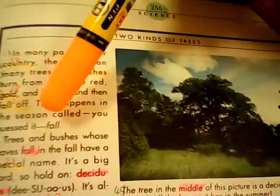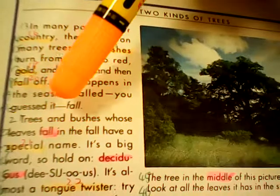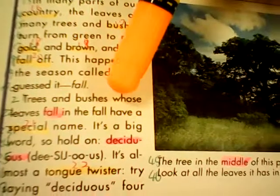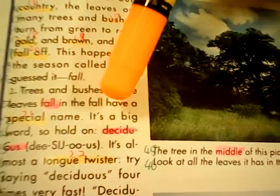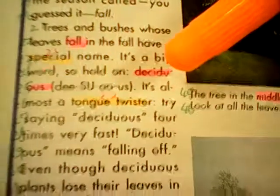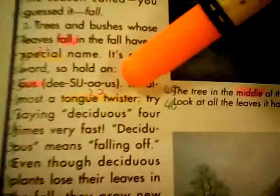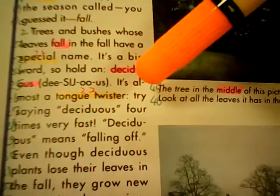This happens in the season called, you guessed it, fall. Trees and bushes whose leaves fall in the fall have a special name. It's a big word. So hold on. Deciduous. It's almost a tongue twister.